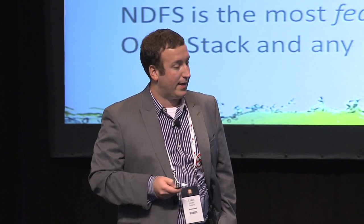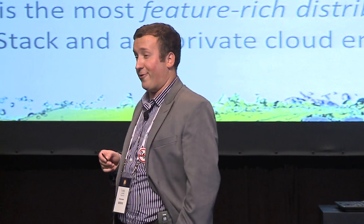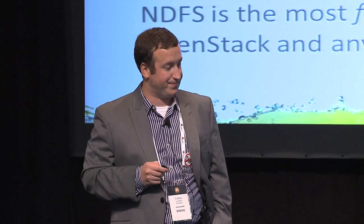Now, what I'm talking about, we actually build a Cinder plugin for OpenStack to use native Nutanix snapshots, as well as Nutanix volume management. In addition, we also integrate with Nova and Glance. So our Nova and Glance integration is something that's unique to any OpenStack distributed file system.